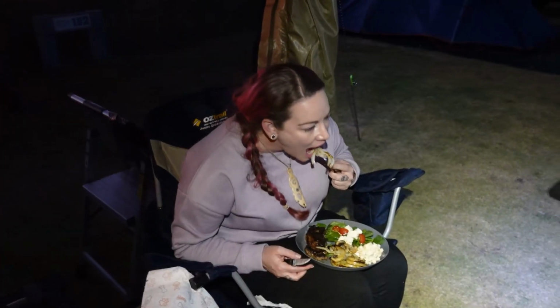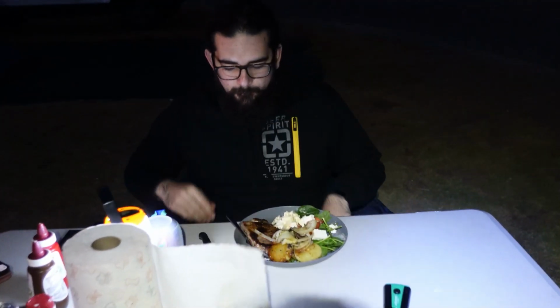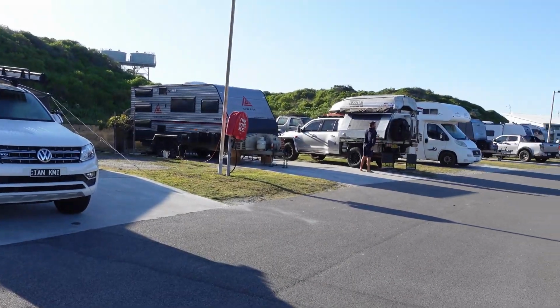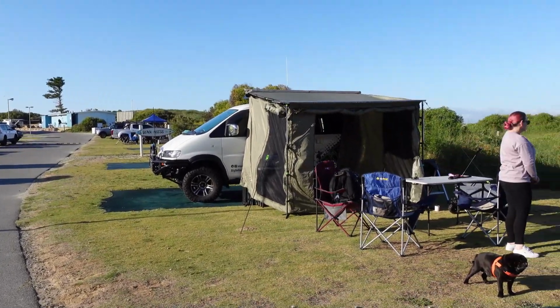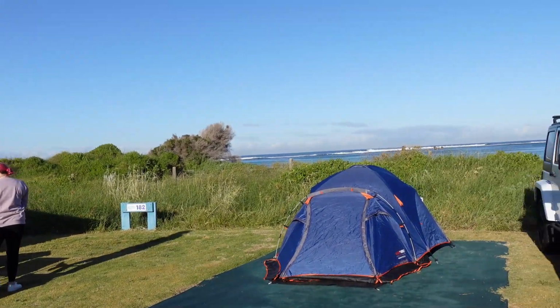Delicious? Yep. Blade enjoying the food. Morning time. What a view.